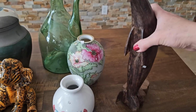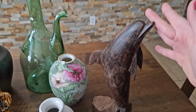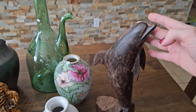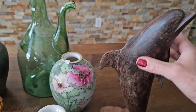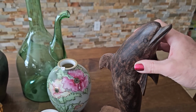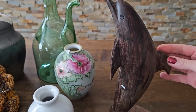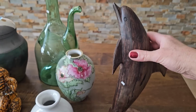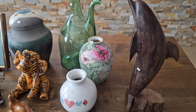It's carved out of one large piece of wood. All too often these dolphins or marlins with the long noses are broken. This one is not. It could definitely use a coat of mineral oil, which we will do together after this portion of the video. So stay tuned for that. I am asking $28 on the dolphin.